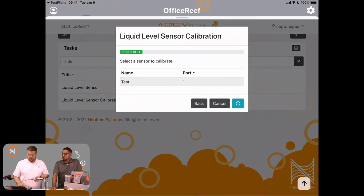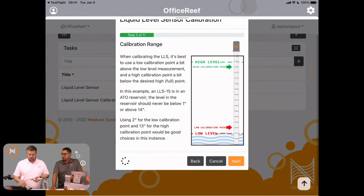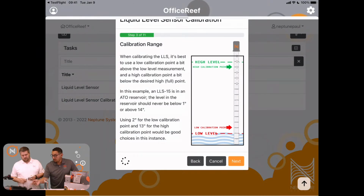So I've already got this going. I'm going to say that's the sensor we're going to do. There's information here of how to basically calibrate this. Pretty much what this is saying is, if your low level is what you're really concerned about, the 1 inch, you should calibrate your low level at the 1 inch. And if you care about the 2.5 mark, for example, you might want to calibrate at the 2.5 mark. So it's most accurate at those 2 points. Exactly. On the larger sensors, this makes a little bit more sense. Right?